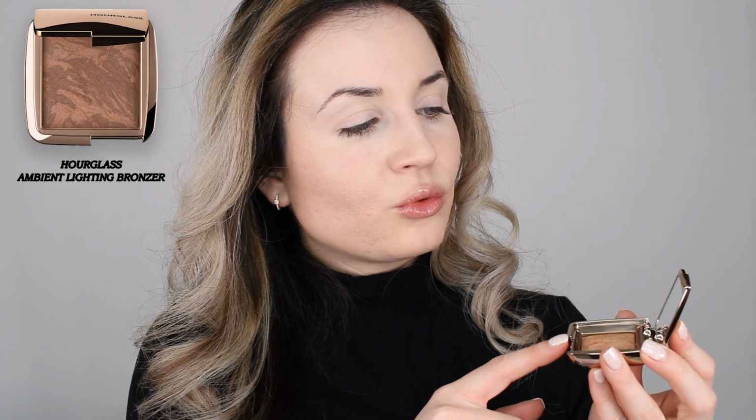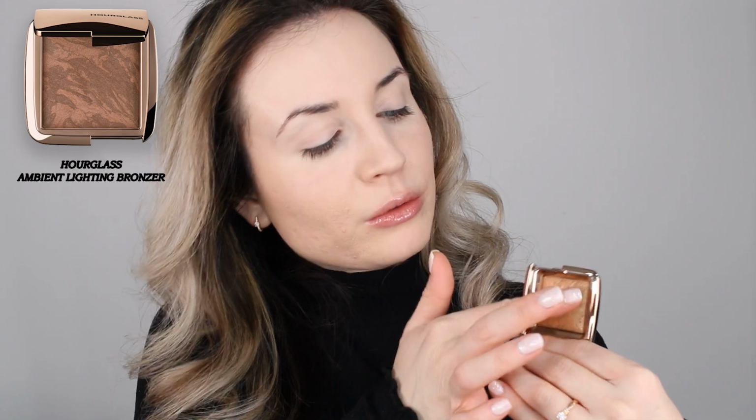This is how the packaging looks. It's very nice and lightweight. It's nice that you have a little mirror in here, so I will try to swatch the product on the back of my hand and see how it looks. So this is how it looks swatched on the back of my hand. This is definitely not matte and has some shimmer, but it's very fine. It's not something crazy. This is a travel size version, but you have quite a lot of product in here, so I think this will last me a long time.